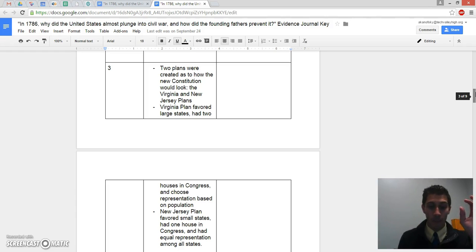The smaller states supported it because there was one house of Congress, one house making the laws, one house in the legislature, and it had equal representation among the states, no matter their size or their population, which the smaller states liked because Delaware could chill with the big boys like New York or Georgia or North Carolina.